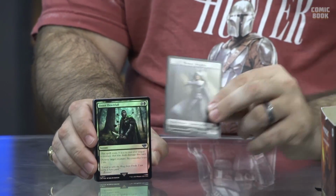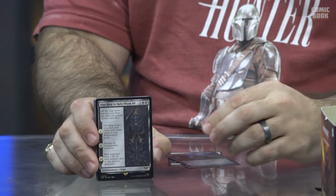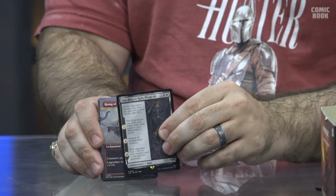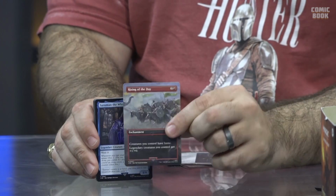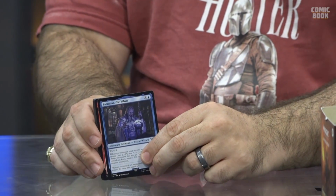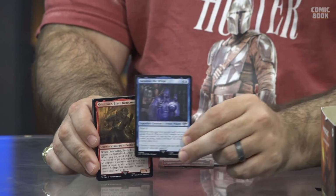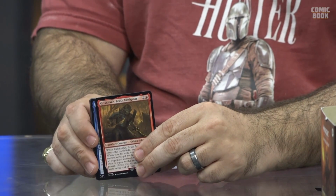Human Soldier. Bitter Downfall. One ring to rule them all. Saga card. That's a cool one. Rising of the Day. This is the alt art, it looks like. A different Saruman. Yes. Oh no, well, no, we had Saruman of Many Colors. This is Saruman. There are various versions of all the characters in here, representing different points throughout the story. Grishnakh.